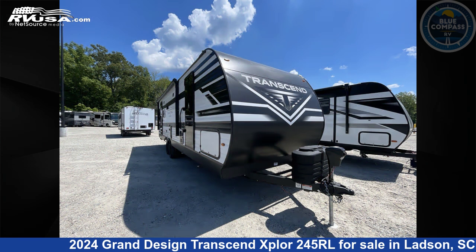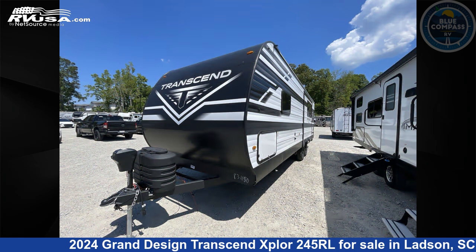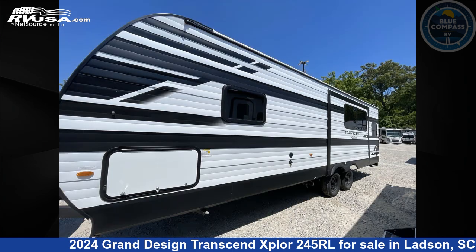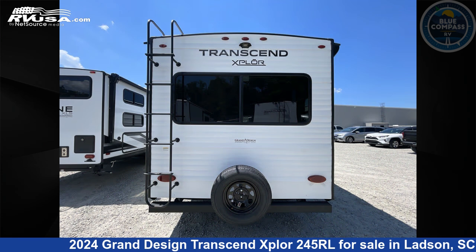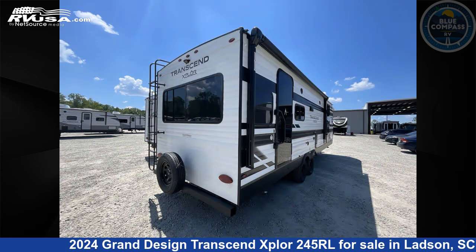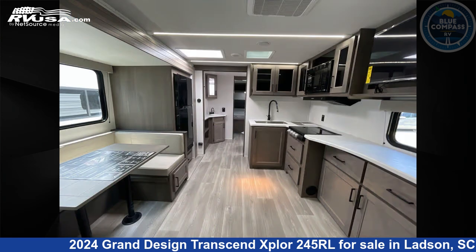This new Grand Design is 30 feet 0 inches in length and features sleep 6, slide-out, and 56 gallons fresh water capacity. The floor plan layout of this travel trailer features front bedroom, rear living area, two entry, exit doors, U-shaped dinette.